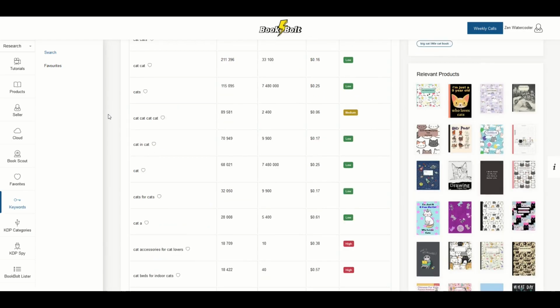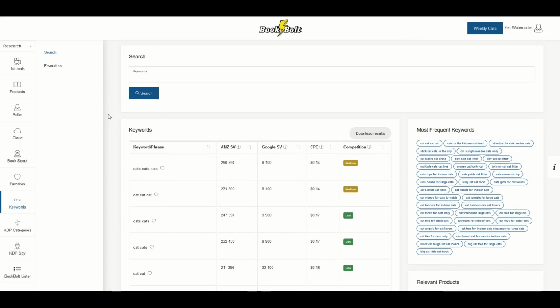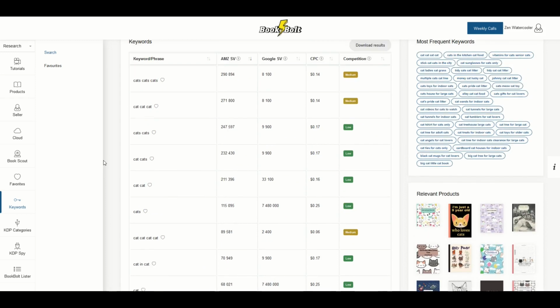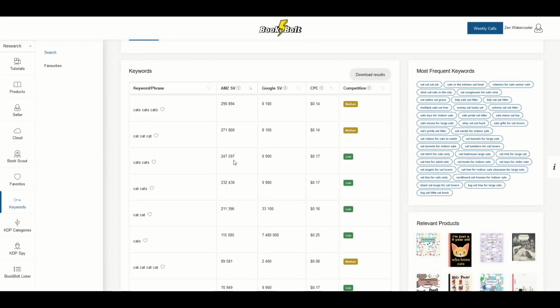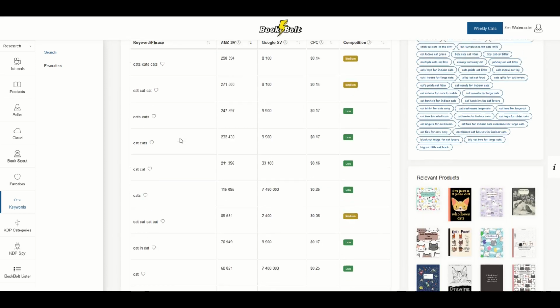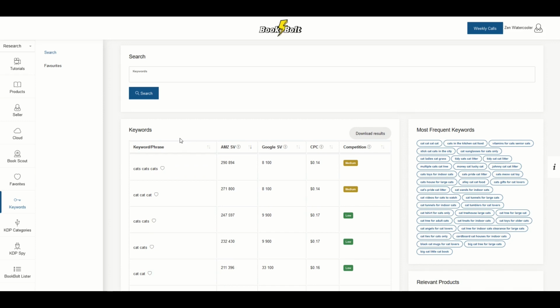BookBolt has all sorts of niche marketing tools, and I strongly encourage you to learn how these work and to use them, because you don't want to be spending your time cranking out a bunch of books that are never going to see anybody's eyeballs. You want to make sure that you're creating content that people are actually searching for. These keywords are critical. You need to make sure you're going after niches that people are interested in.